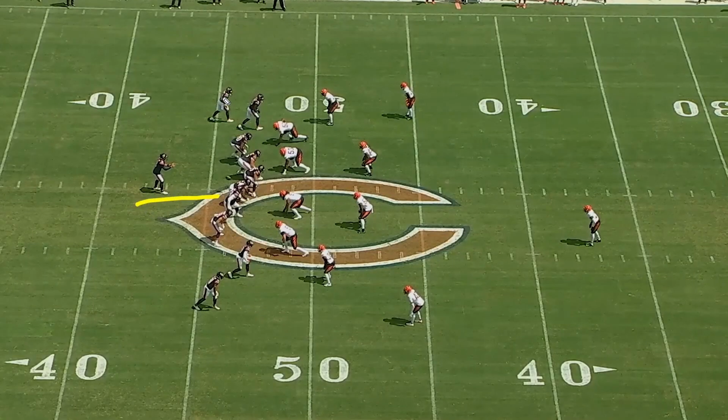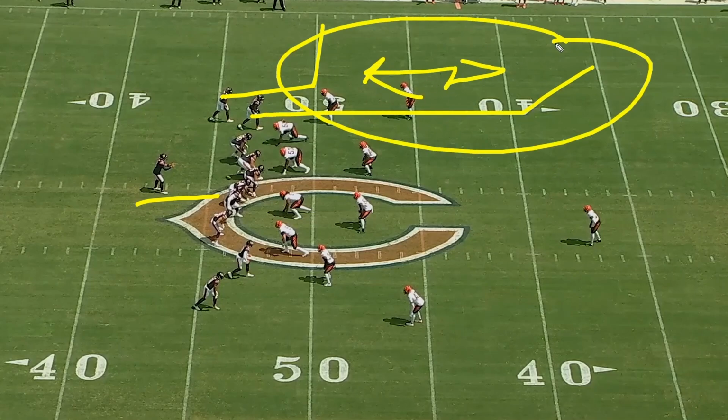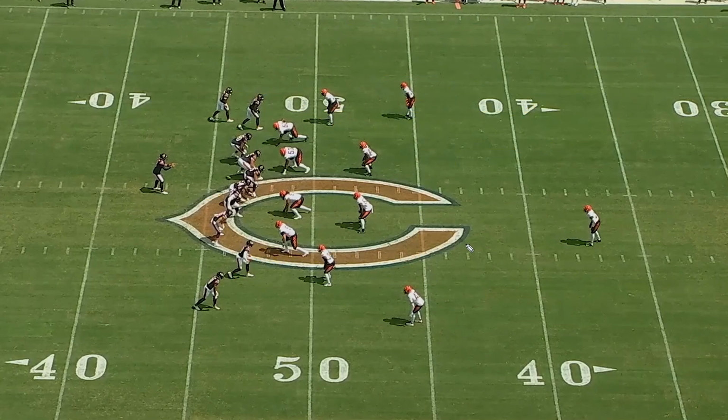All the Bears are running here is smash up top, so flat or out with a corner on top of it, and Caleb Williams is reading it high to low. He's reading this side of the field first. Then on the back side of the field, he has a hitch with a dig on top of it. And he's literally just reading high-low on this side to 3 to 4 on this side. Pretty simple. So watch what Caleb Williams does here.